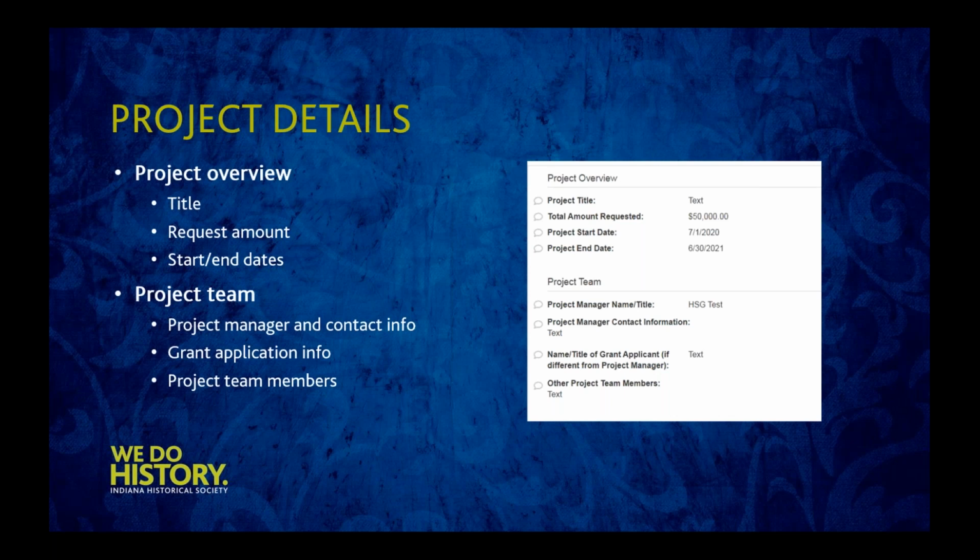Heritage support grants are very competitive. We want to help as many organizations as possible. And for this reason, please do not pad your budget. Please do not piece together several projects for one proposal. These are going to decrease your chances of receiving funding.